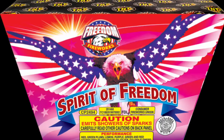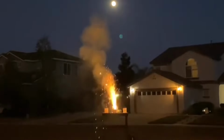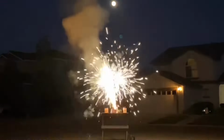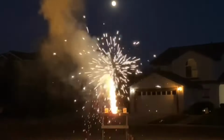At number three, we have Spirit of Freedom. This is a rewrap of the famed Centennial Fountain, and for only $16.55, the value here is off the charts. The spread and intensity of the crackle at the end rivals many fountains double or even more in price. It's just a must-have and definitely worth buying multiple every single year.